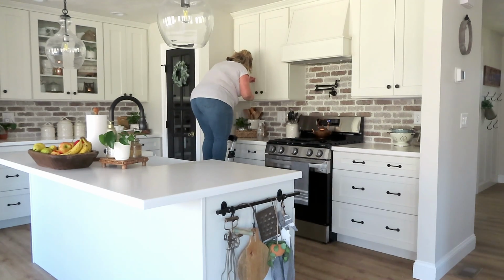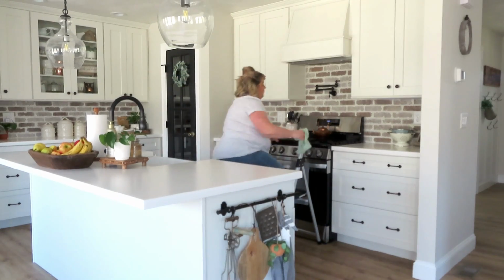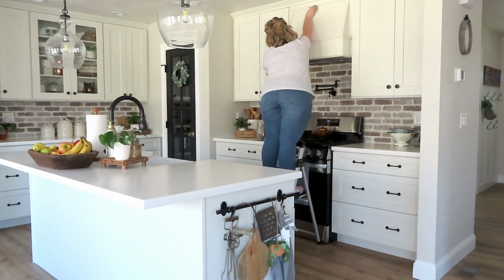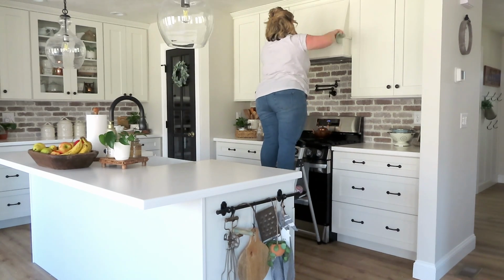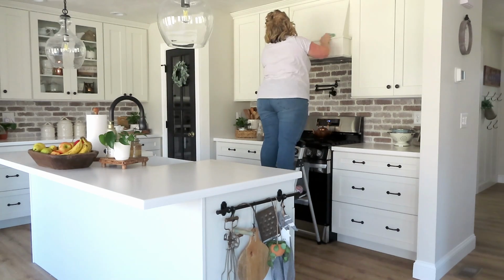And like I said, I'm just going to get started by wiping down all of the cabinets in this kitchen. They really weren't that bad. We've only been here a couple of months. This hood was pretty bad, but other than that, really wasn't terrible. But I figured I would get it done. If I just stay on top of this every couple of months, they won't look too bad. White cabinets do kind of show a lot.